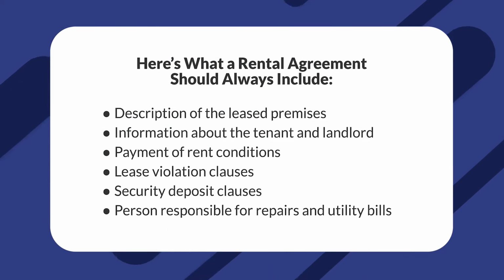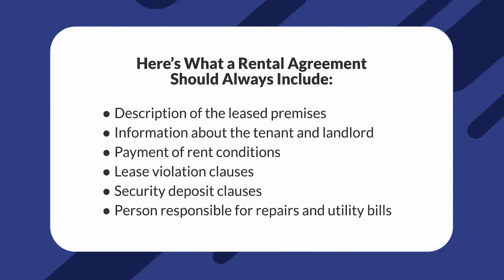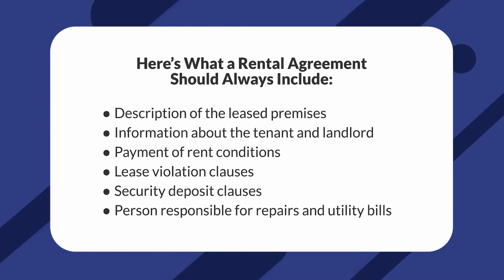Overall, here's what a rental agreement should always include: a description of the leased premises, information about the tenant and landlord, payment of the rent conditions, lease violation clauses, security deposit clauses, and a person responsible for the repairs and utility bills.